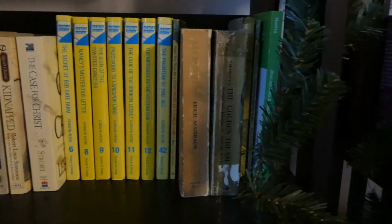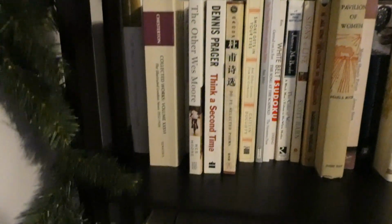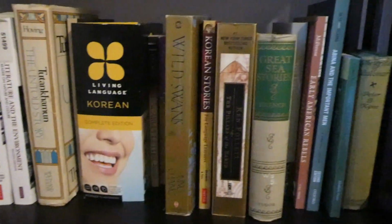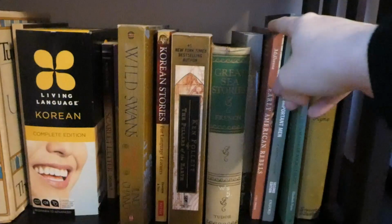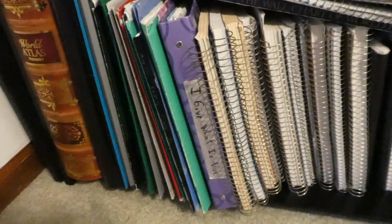Today we are going to be reorganizing my bookshelf. This has been a long time coming. Right now it is kind of organized according to color, but it's not perfect anymore. Like, as you can see, there's a random orange next to where the greens are. So yes, this has been a long time coming where I just really needed to reorganize my bookshelf. So that's what we're going to do.